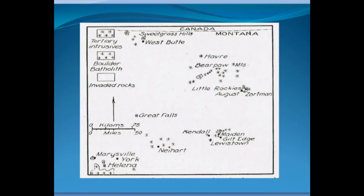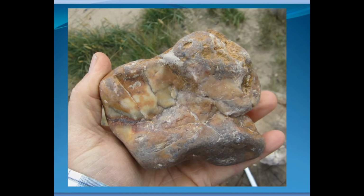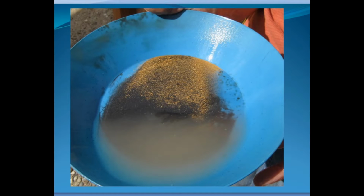Now here's another little map that shows some of the areas basically southwest and all the way up to the northern border with Canada. And in the southwest part of this map, you'll see the Marysville, York, Helena area, and that was a big producer of gold too, both placer and hard rock. Here's a picture of some of the hard rock quartz that comes from that area. And some of the hard rock mines would be, again, worth taking a look at with a metal detector. And this is some of the placer gold. As you can see, it's like a lot of Montana gold, sort of on the fine side.